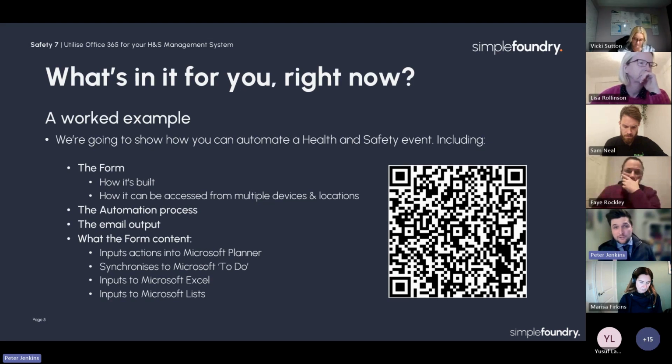And while you're doing that, I'll tell you what we're going to go through. So we're going to use this Microsoft form as the basis of a worked example. And I'll talk you all through how we can use that form, how it's built, how it can be accessed. We'll talk through then how it's automated in terms of the responses and what comes out from it. We'll work through an email and what that looks like in a custom email that you should receive if you pop an email address in at the very beginning to say, yes, please communicate with me. You'll get a custom personalized email from that. And then we'll have a look to see where that form content goes.